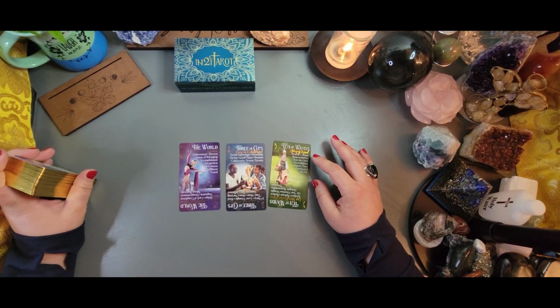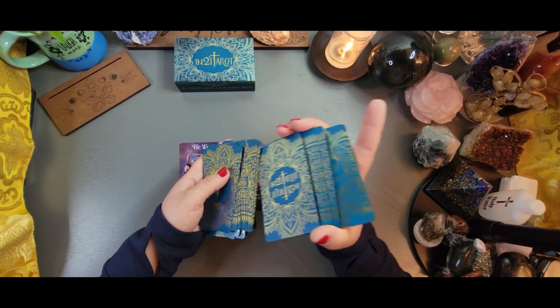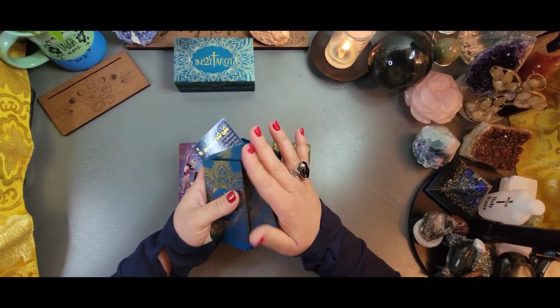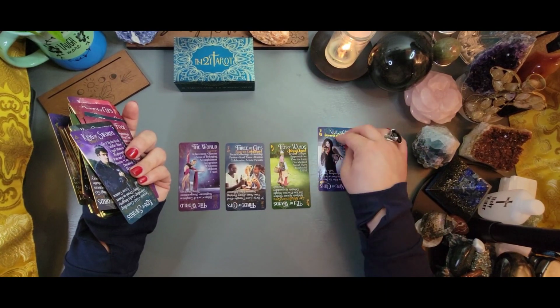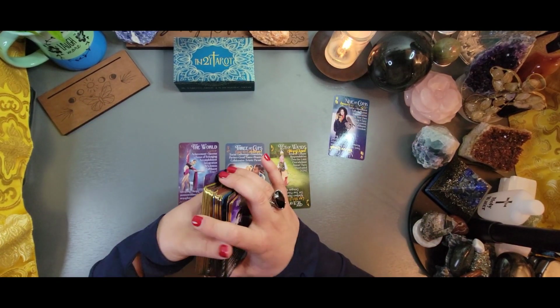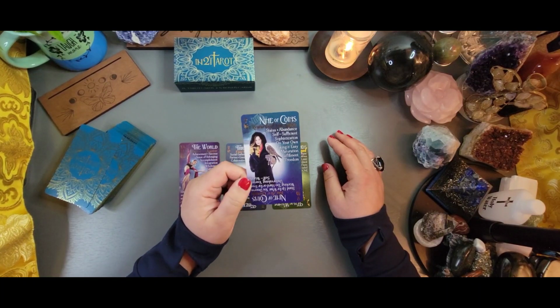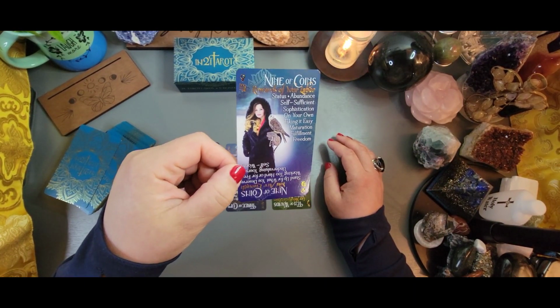This deck feels lovely. I like holding it. I'm glad I finally got it. Guys, I don't think my video shows the beauty of the cards. Nine of coins. Independence. This is a lovely independent deck, right? That's right. Universe, let them know. This is a beautiful deck.